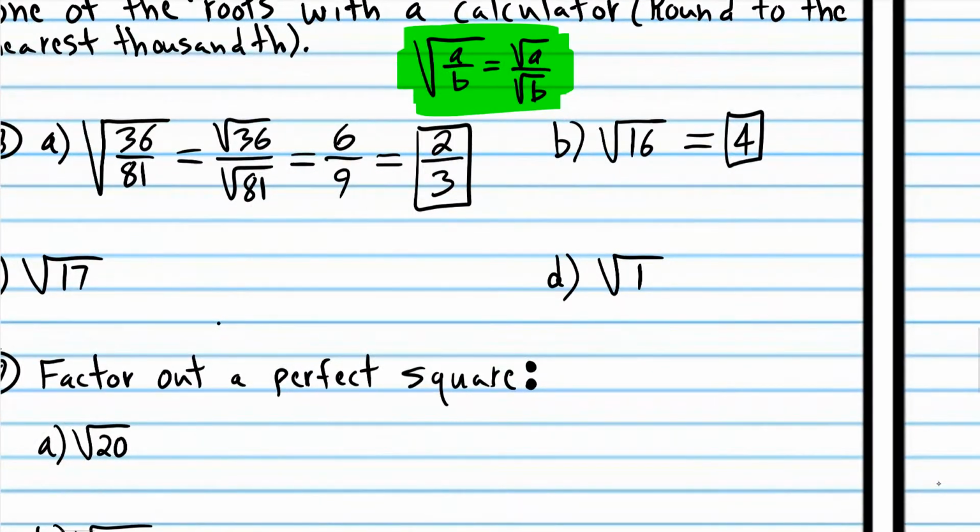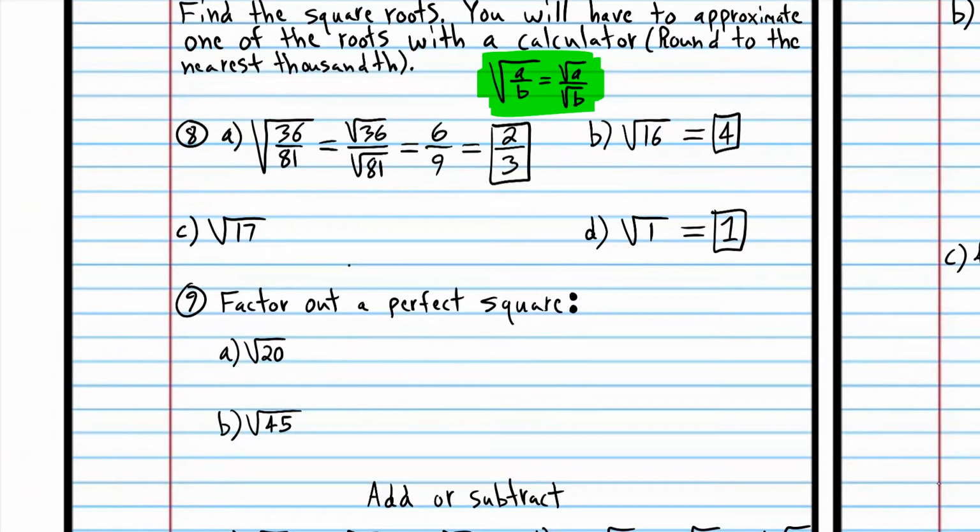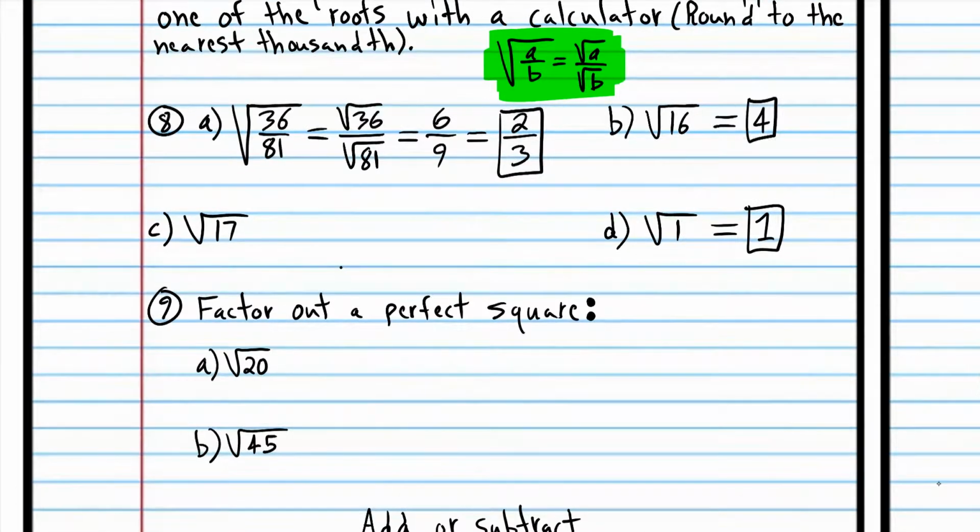Let's try part D here. What number times itself is equal to 1? Well, that's just going to be 1. So we got that one right. Good job. But now for part C, we're going to have to use the calculator.